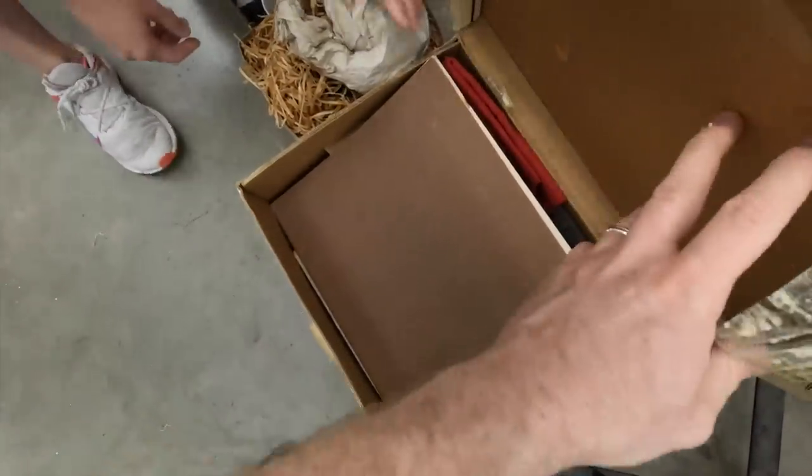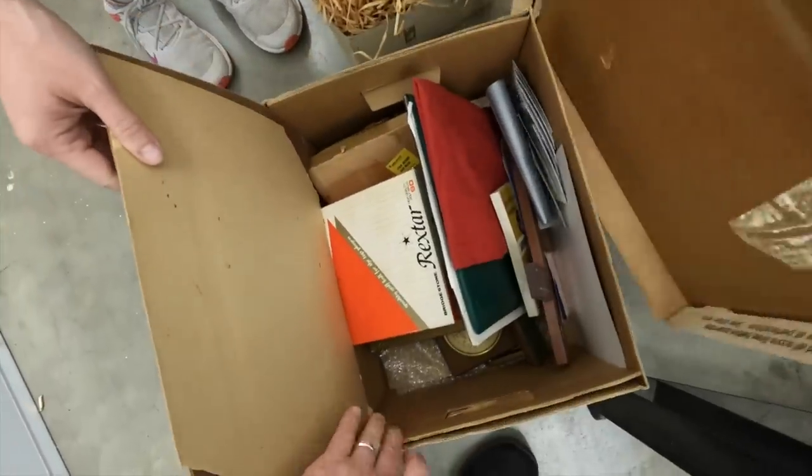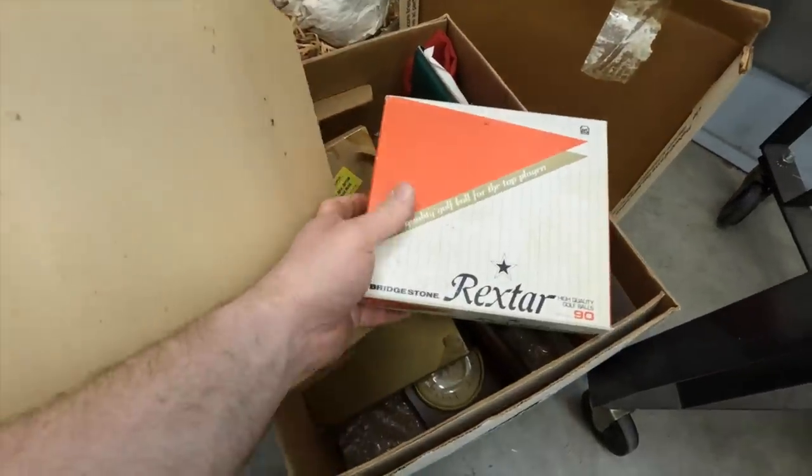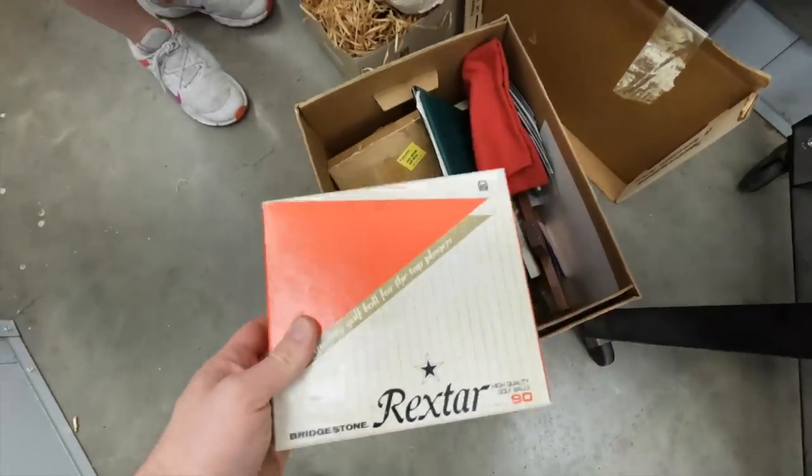Okay. There may be some stuff in here, guys. I kind of like these units. Yeah, maybe there's gonna be a lot of personal items in this unit, guys. So.